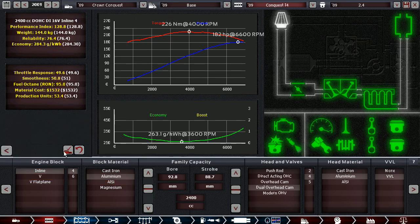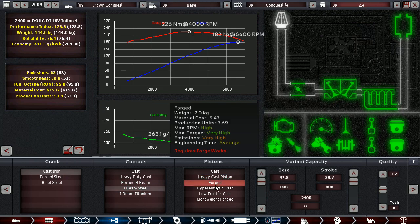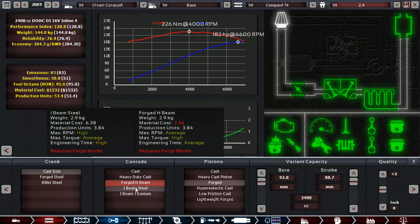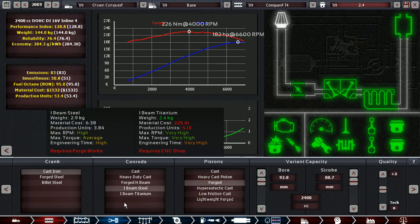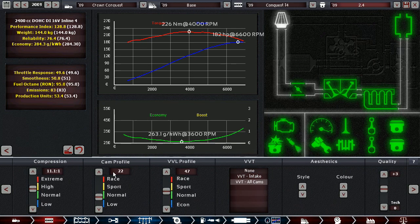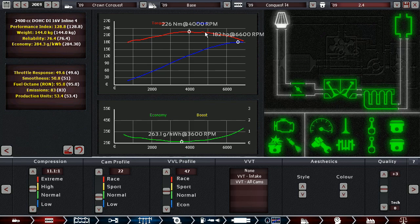So, the base model has a 2.4 liter inline-4 engine, aluminium block and head, VVL, as is standard these days, cast iron crank, I-beam steel con rods, forged pistons. So, other than the crank, we're not really saving money on the bottom end. It is a premium car, it deserves a premium engine. Plus 2 quality in here as well. 11.1 compression ratio, relatively modest VVL profile and low cam profile, going for that mid-range torque.